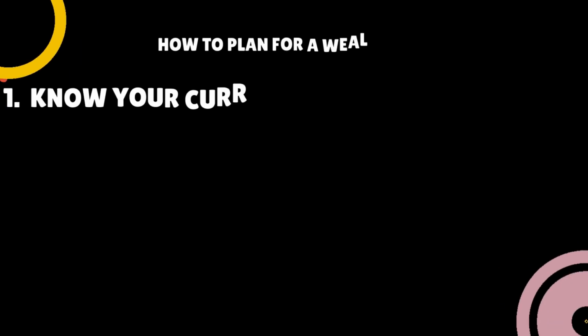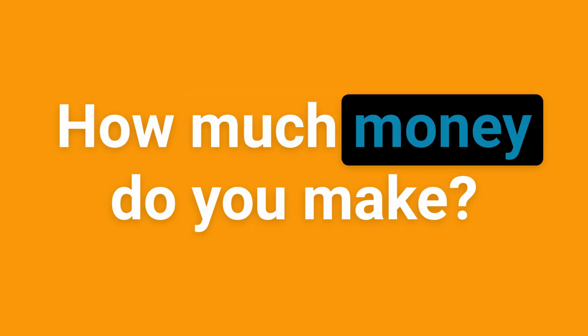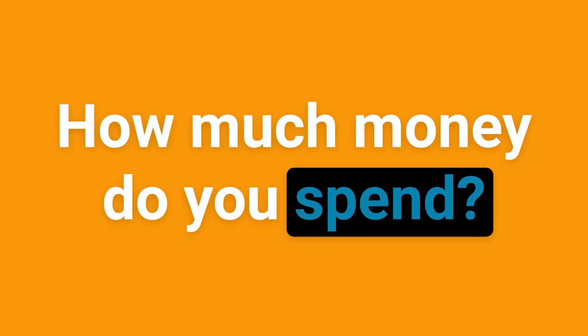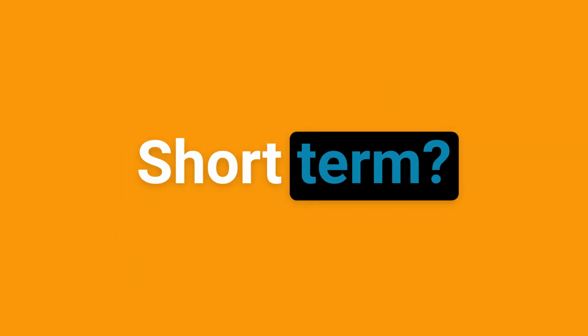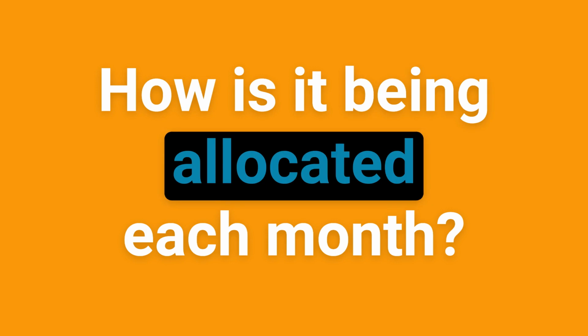And so the first step is your retirement readiness. You need to assess your financial situation. How much money do you make? How much money do you spend? And what assets or liabilities do you have? Long term, short term? Where is the money going? How is it being allocated each month?